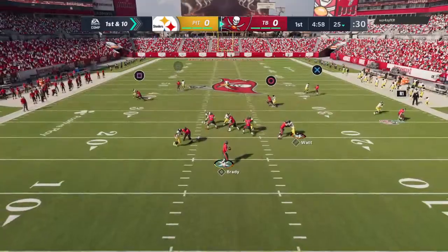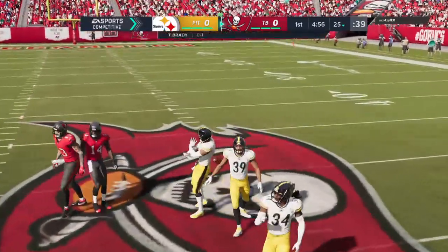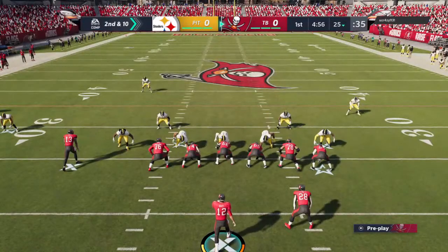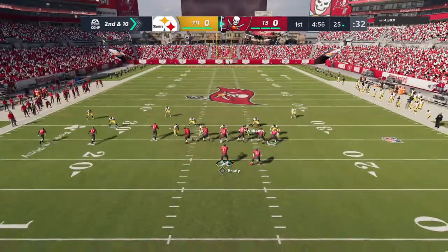On first down, Brady. And his throw's going to be incomplete. Mike Evans, the one he was looking for. And that'll bring up second down. Brady's incompletion on first down leads to a 2nd and 10.